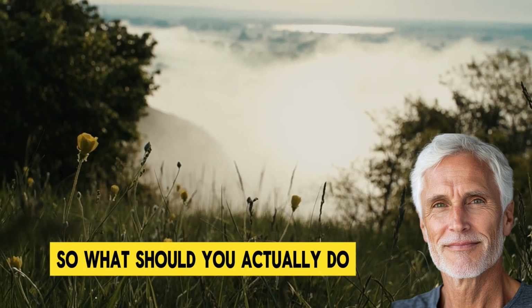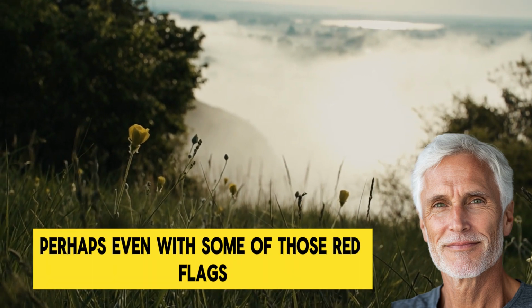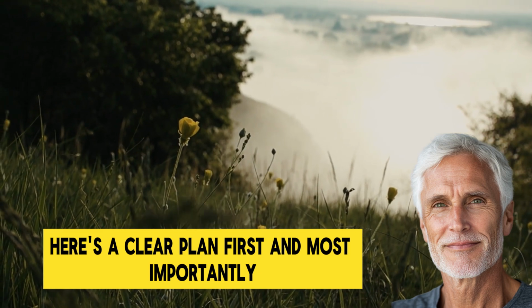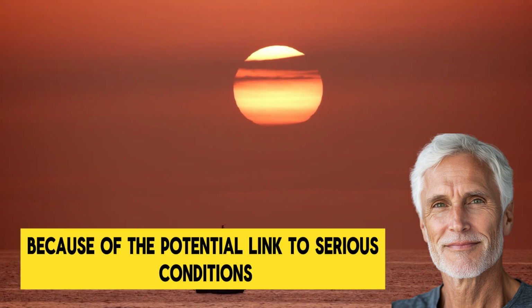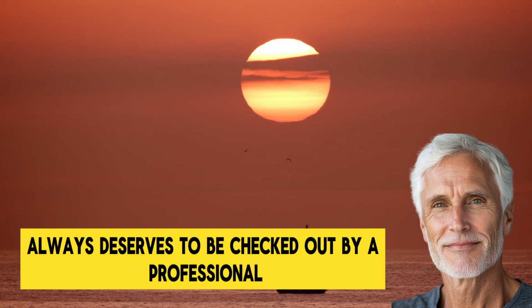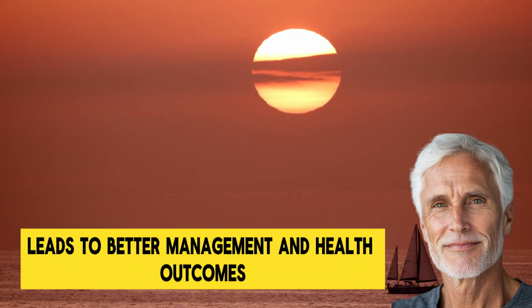So, what should you actually do if you've noticed that persistent pitting edema in both legs, perhaps even with some of those red flags? Here's a clear plan. First, and most importantly, do not ignore it. Resist the urge to brush off ongoing or worsening leg swelling. Because of the potential link to serious conditions, it always deserves to be checked out by a professional. Finding the cause early almost always leads to better management and health outcomes.